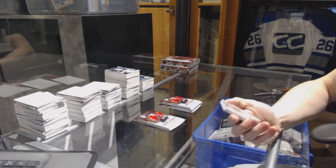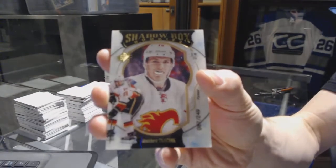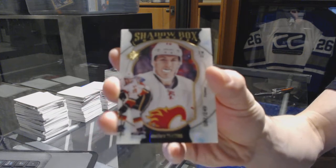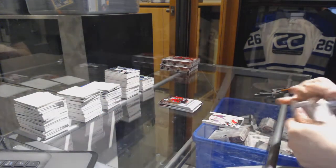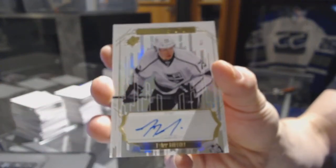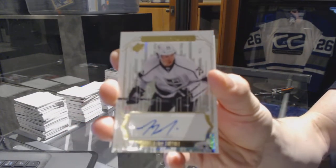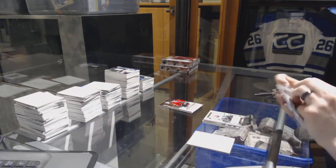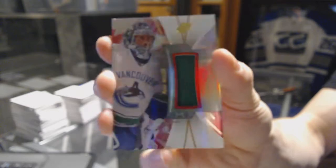All right, we've got a Shadow Box rookie card, number to 249 for the Calgary Flames, Matthew Tkachuk. Chuck E. Cheese. Shadow Box rookie card out of 249 for the Flames, Matthew Tkachuk. We've got a whiteout autograph for the LA Kings, Tyler Toffoli. Tyler Toffoli whiteout autograph for the Kings.